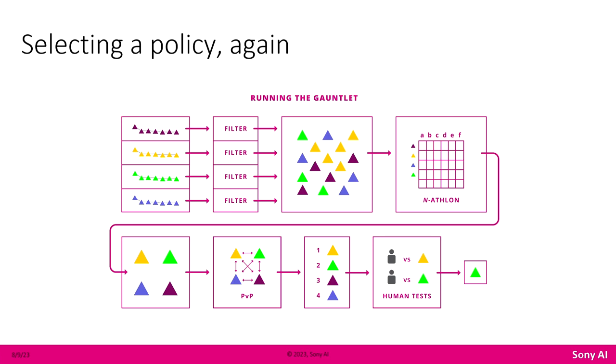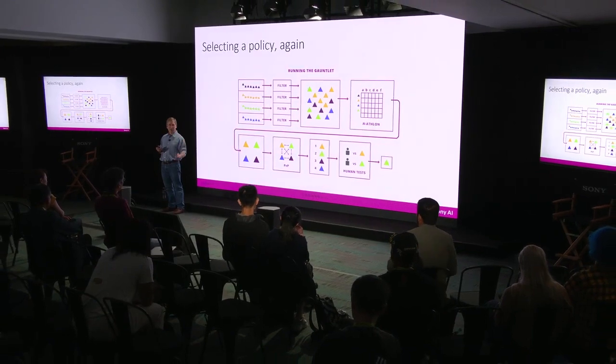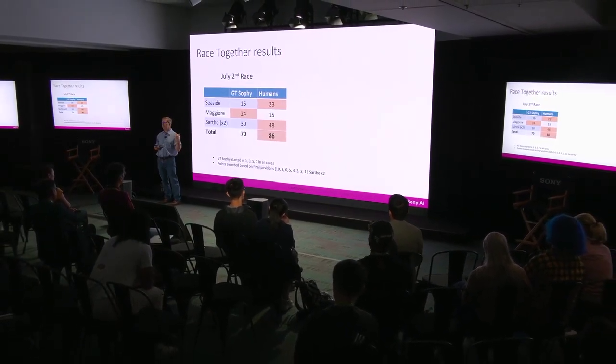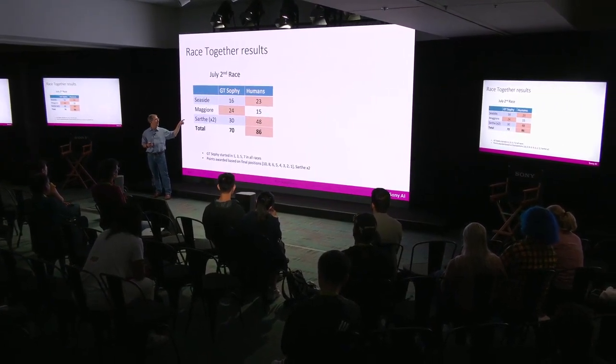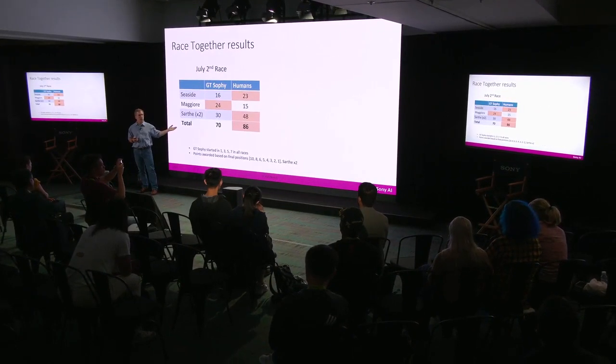Fortunately, it passed the test of not getting thrown out of the race, so that was good. These were fast agents, but in the end, they weren't quite good enough. So we actually finished first in 2 of the 3 races. And overall, it was a pretty fair showing.